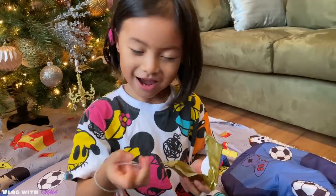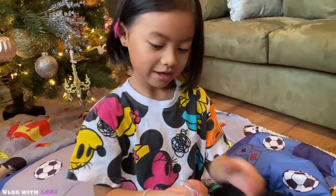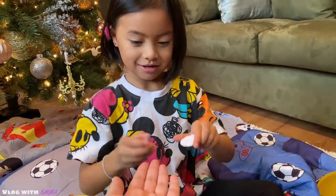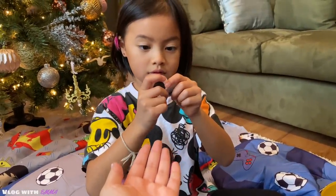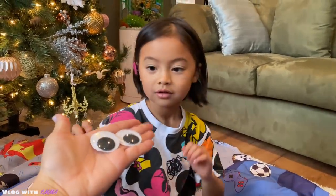Oh, it's googly eyes. Ooh, maybe it goes onto something. Yeah. Look, we'll save the eye for later. Googly eyes. Look, sticky. Bet you stick it onto the pig.